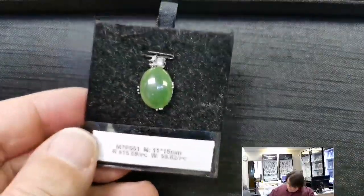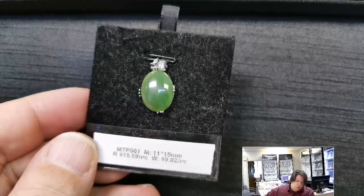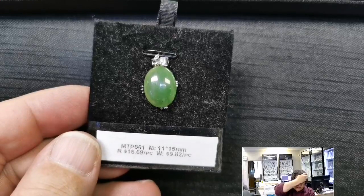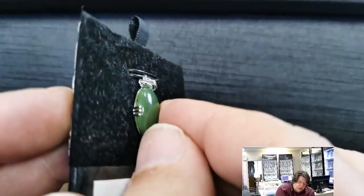Here's an MTP 561 for an 11x15mm oval cabochon or cut stone. Retail price is $15.69 and the wholesale price is $9.82. And again, this has got the prongs.